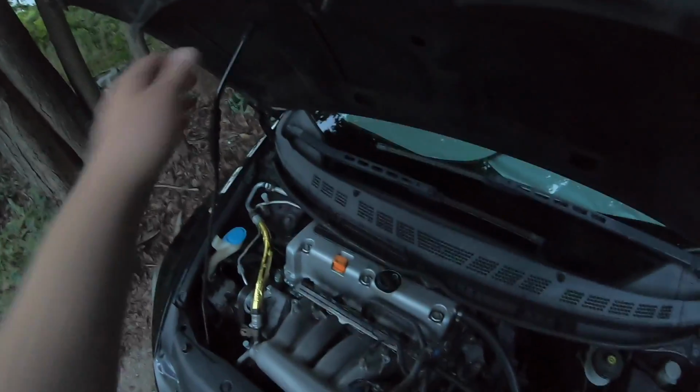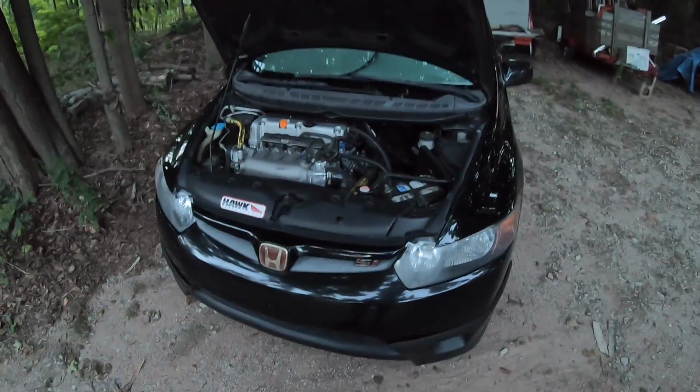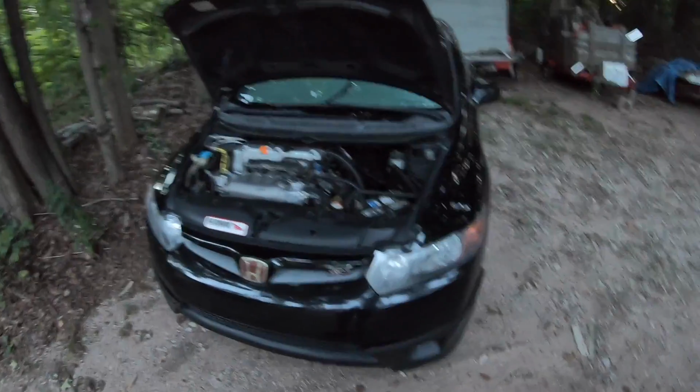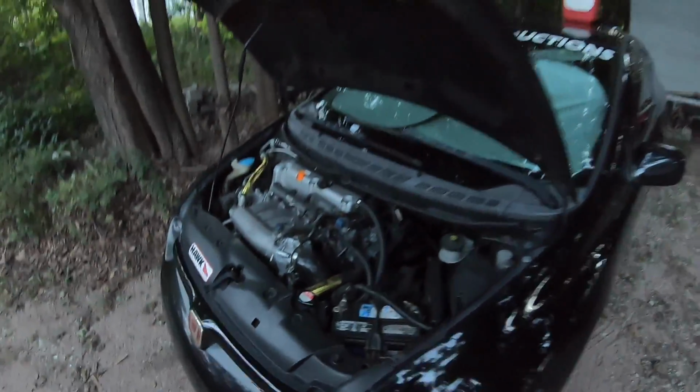K24 is an absolute blast to drive, guys, especially the torque. So she's going to be sitting for the week now. I want to keep the miles kind of down-ish on it. I think I'm at 4,500 or 5,000 on the fresh swap. So we're going to keep the miles a little bit low and just have her sit.